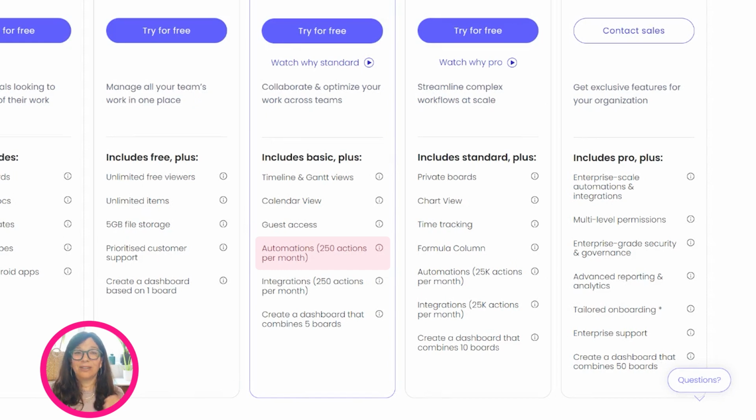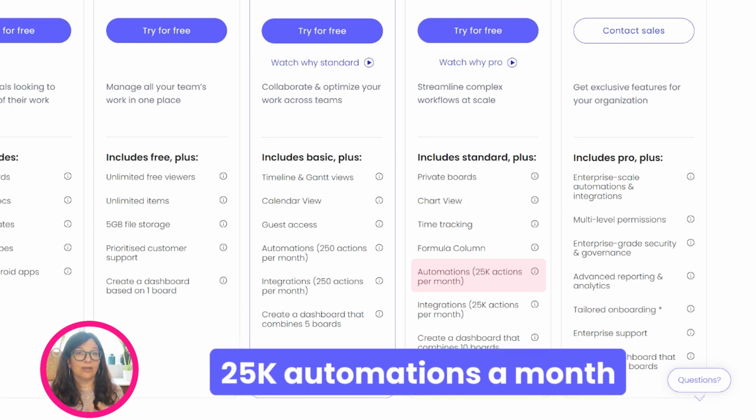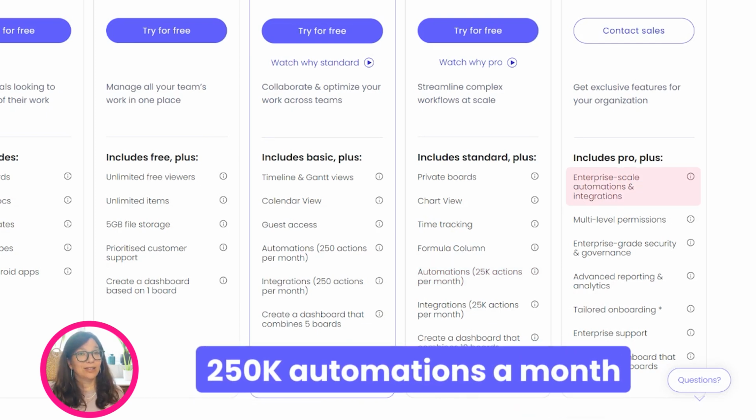Not so many, but you also need to think about what you're going to do. Like, if you want, let's say, a reminder every single day to do a task, that's already 30 automations. So you kind of need to think about how much you're going to automate. I highly recommend using automations because they're just saving you time and helping you be more efficient. Once you go to the Pro plan, you get 25,000 automations a month. And on Enterprise, you get 250,000 a month.